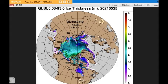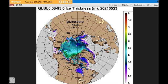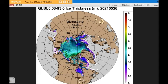Here's the 30-day animation. Now the data goes back for 3 weeks, and then their model forecasts out a week from now. So the forecast goes out to June the 6th. Now look, this Hudson Bay is really going away fast.